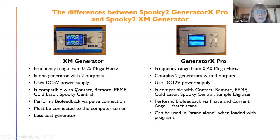It's compatible with contact, so you can put the TENS pads on it and use it on your body, or the other conductive things I talked about. It is compatible with remote, so you can run remote with the fingernail clipping in it. It is compatible with PEMF, which they offer as part of their kits. Cold laser, which comes with a wrist cold laser that you put on your wrist, and we'll come up on that later, or twin lasers, smaller ones. And it is compatible with the Spooky Central.